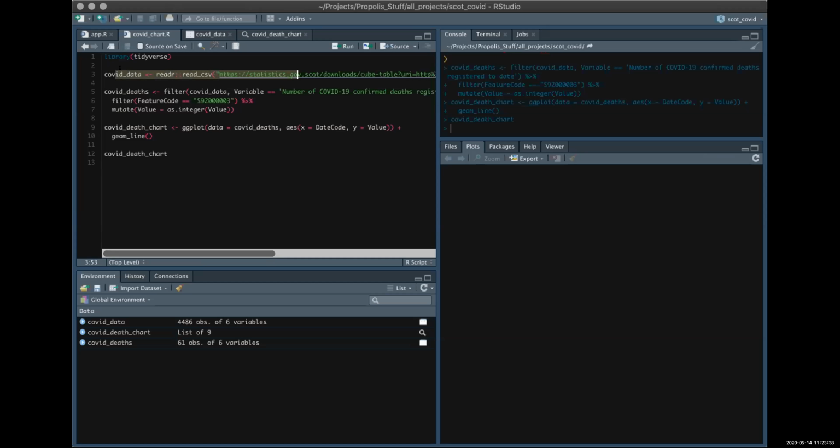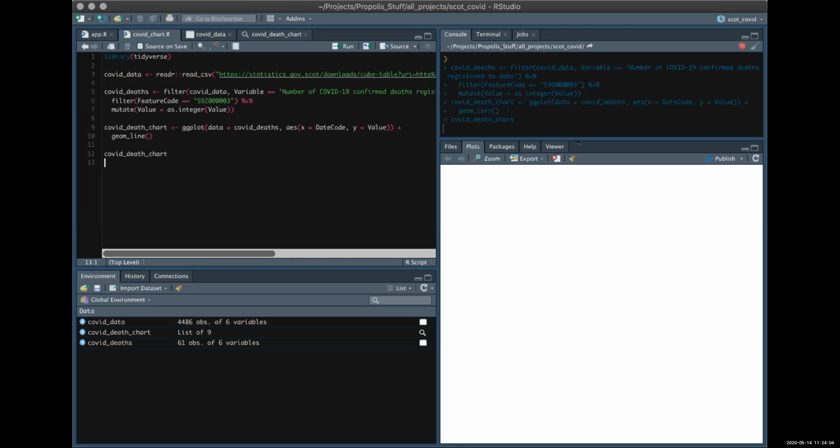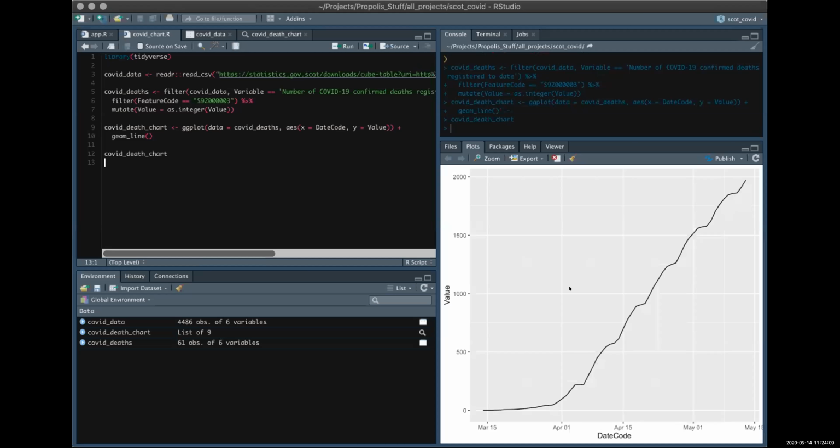So we're saying, using a particular package, we're going to go and grab that data, do some stuff with it. So we're filtering by geography, we're filtering by one of the variables. We're doing a bit of mutation on the data, and then if we run the whole thing, we're grabbing the data. So that takes a couple of seconds. Run it, do the munging, and then draw the chart. And you can see that quite quickly, it's drawn a chart there. So that's using the latest data that's available on statistics.gov.scot.